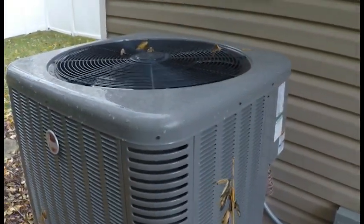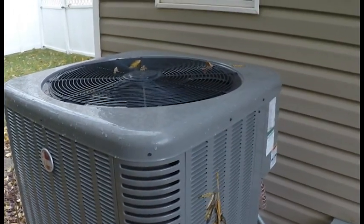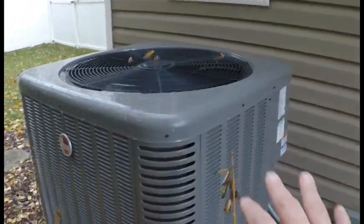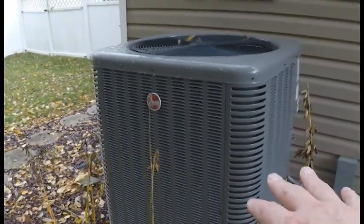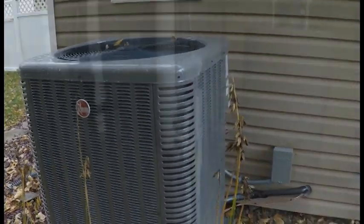Let's go downstairs, look at the coil, the furnace, the hot water heater. I want to take you through all of that. I just wanted to give you a shot of the Rheem condenser that was installed during this process.